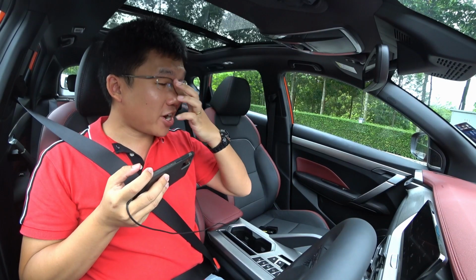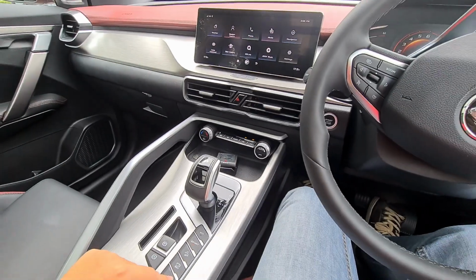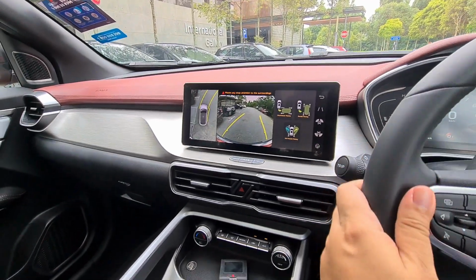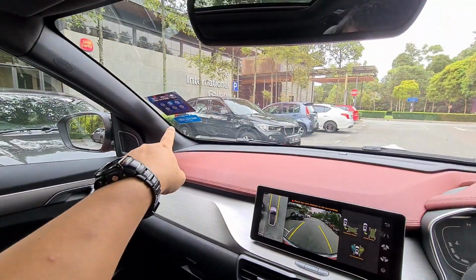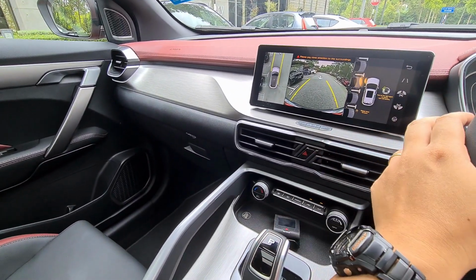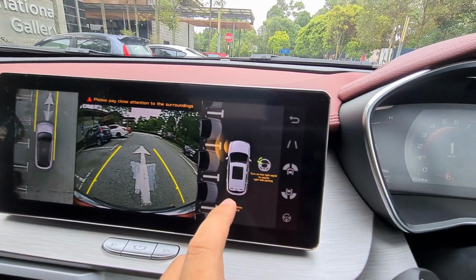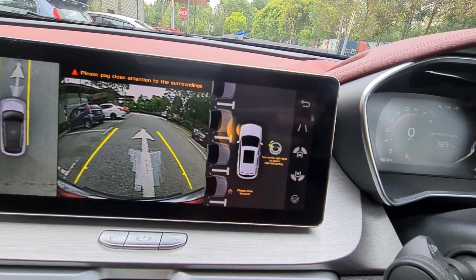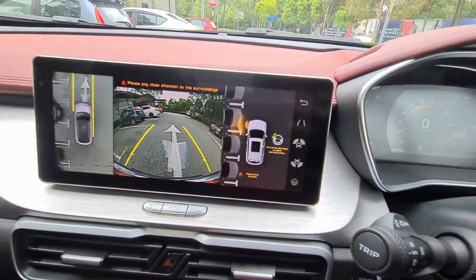Right, so let's try out the X50's park assist. So I'm pressing this button here. All right, and the camera immediately shows me the image. So you can see there's the parking there. Let's just test it out. I'm selecting perpendicular parking, and you also see here, right, by default it will search for parking on the left. So it will tell you to turn right signal to search for right parking.